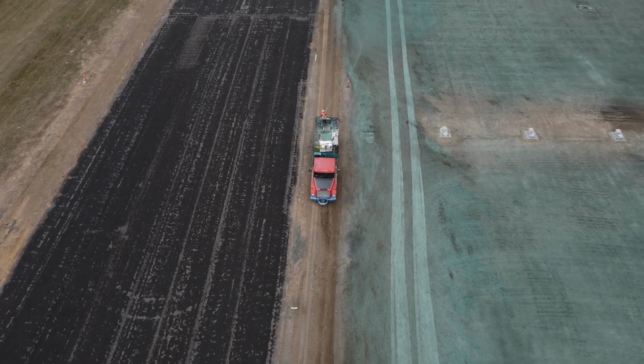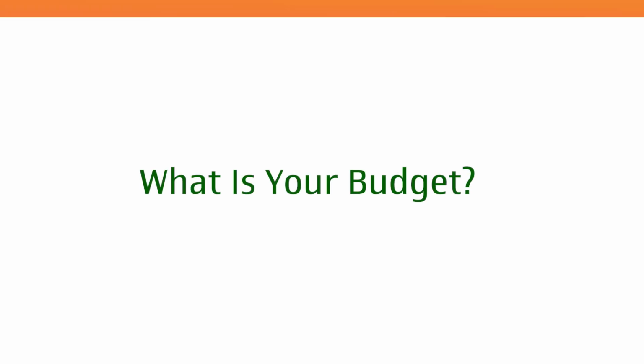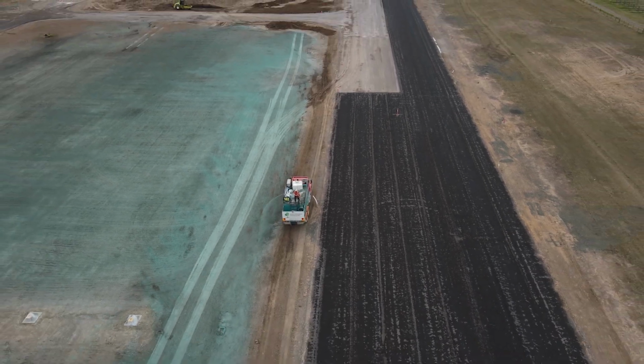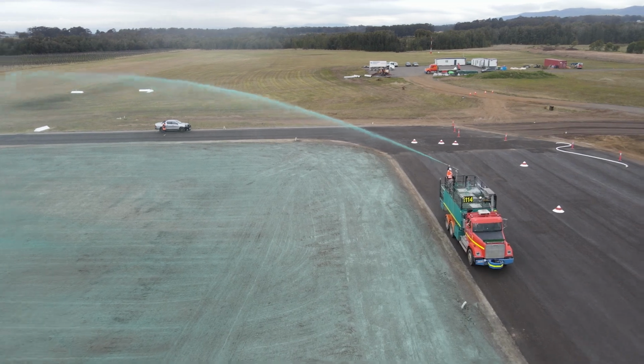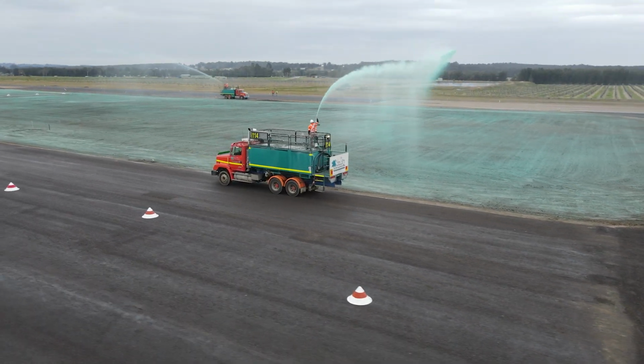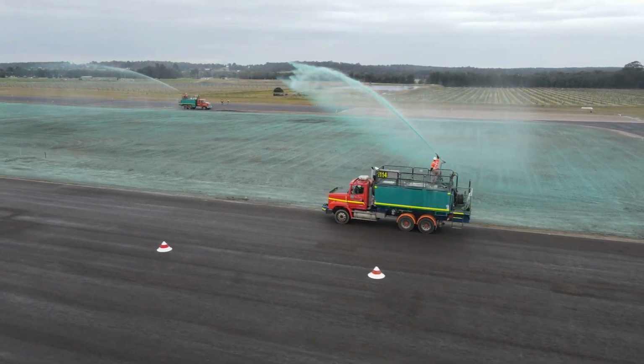First off, you have to ask yourself, what is my budget? We won't shy away from it. This is the first question everybody thinks of when researching a product. It is a big part of the decision-making process. If a product is outside of your budget, it simply isn't the right fit for you.